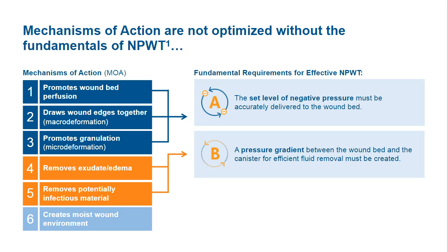If a negative pressure wound therapy system is ineffective or incapable of delivering the pressure gradient, you will be unable to deliver mechanisms of action 4 or 5, the ability to remove exudate and edema or the potentially infectious materials. And finally, the third fundamental requirement for a negative pressure wound therapy system is fundamental C: a sealed wound environment must be maintained.